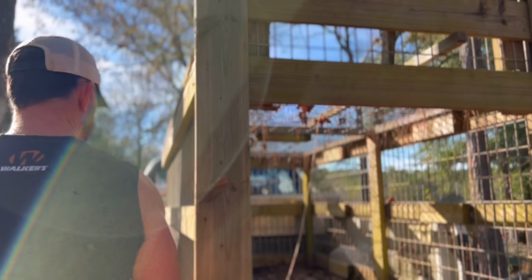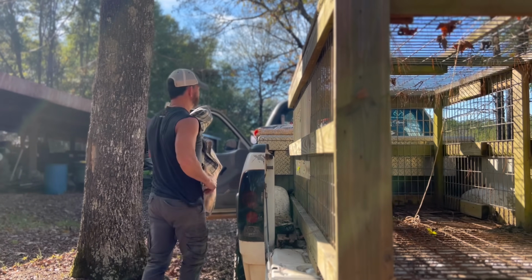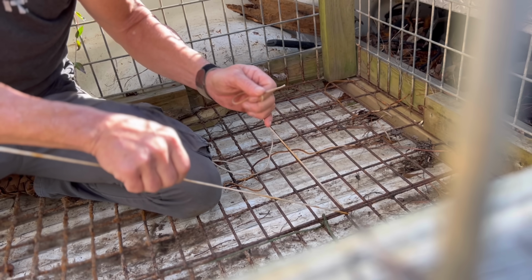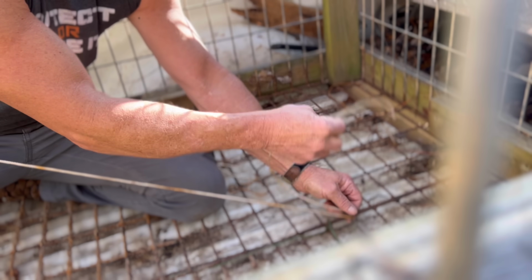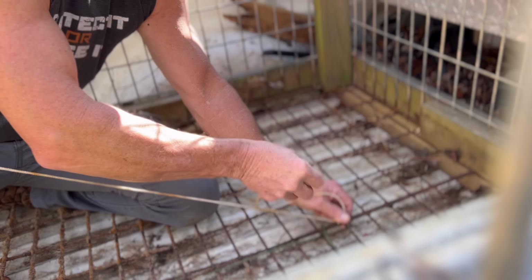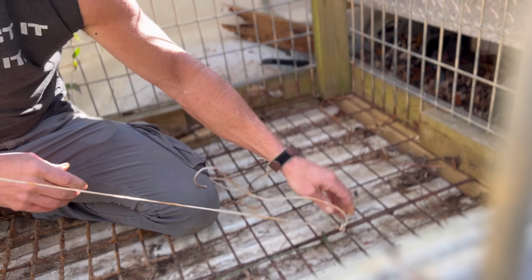Gate will fall. Hold. Get that thing. There's plenty of ways to make a treadle. That's just the way I do it. Hold it a little tight. But you want to make sure you put enough dirt under this thing that when they step on it, if they push that wire in the ground right here, then they're gonna set it off.